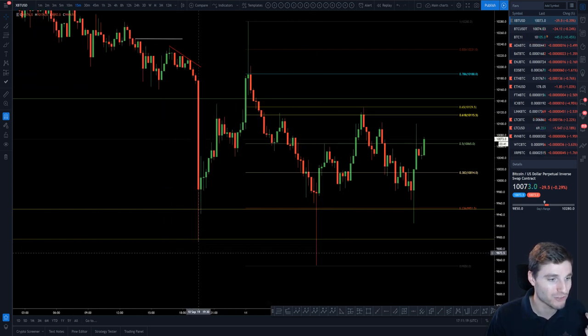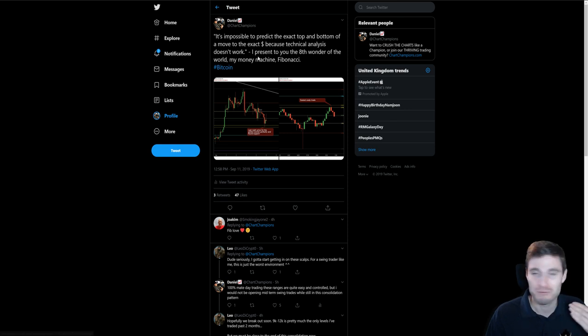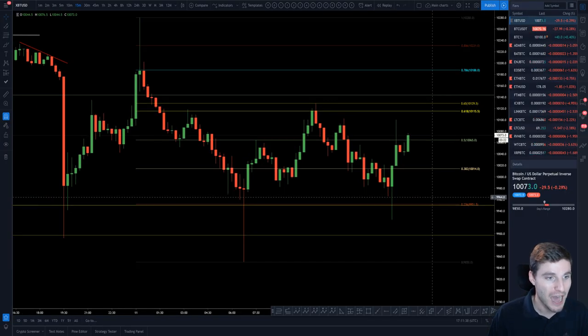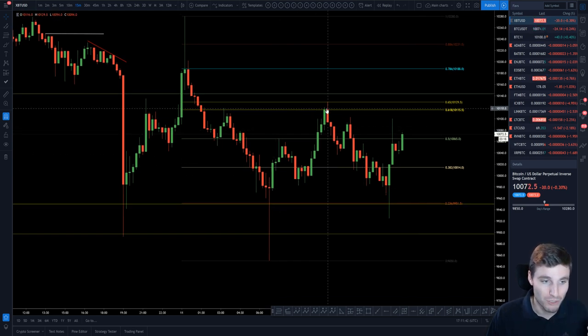Like we saw the reaction on the golden pocket here, we are then seeing another exact reaction from the golden pocket. And like I said today, I present to you the eighth wonder of the world, the Fibonacci. Literally my money-making machine. From high to low, it's the easiest scalp trade in the world, not going to lie. You see the rejection from the golden pocket. So from that rejection, where can you envision price going next?